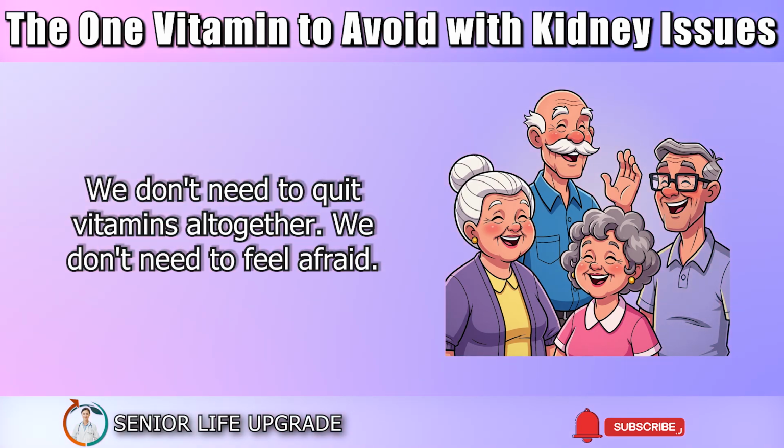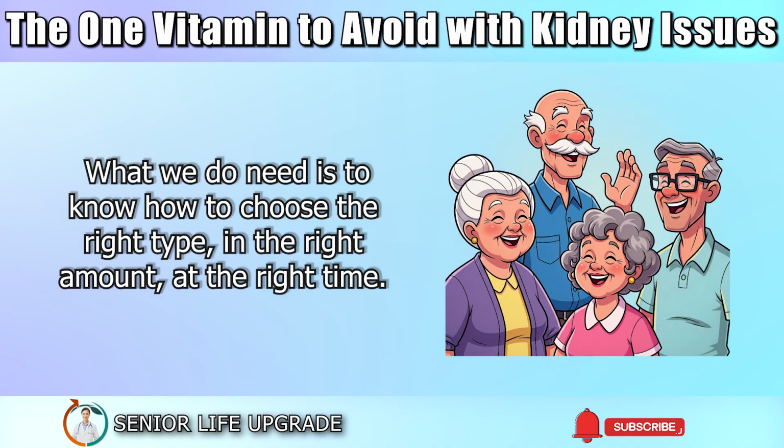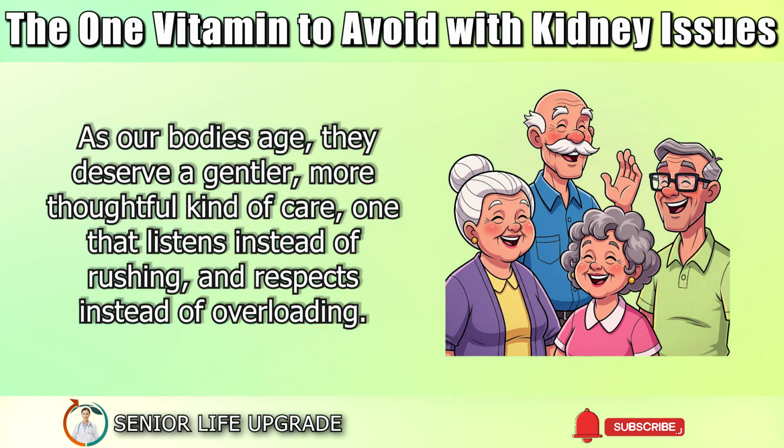We don't need to quit vitamins altogether. We don't need to feel afraid. What we do need is to know how to choose the right type, in the right amount, at the right time. As our bodies age, they deserve a gentler, more thoughtful kind of care. One that listens instead of rushing, and respects instead of overloading.